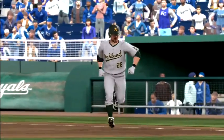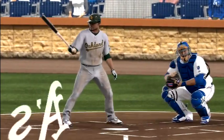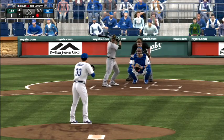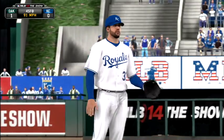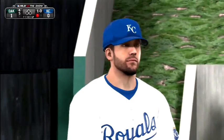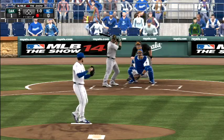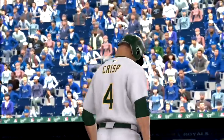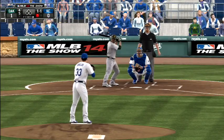Center fielder, number 4, Coco Crisp. Coco Crisp will stand in. Two hits in two trips thus far. Lays off, 1-0. And this is fouled back and out of play. And with that last pitch, Shields up to 68 so far.